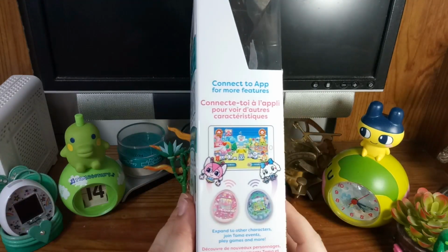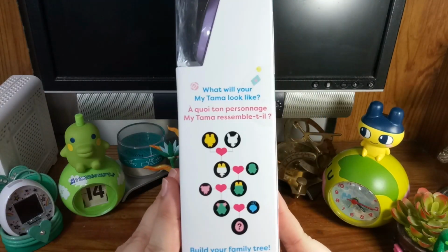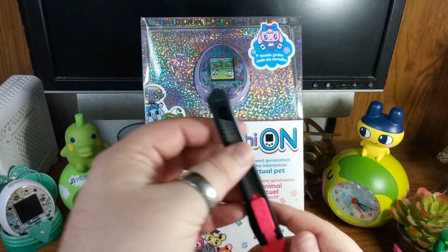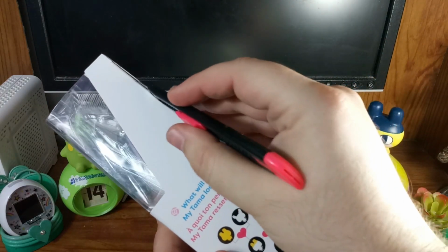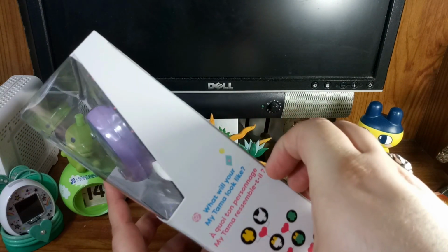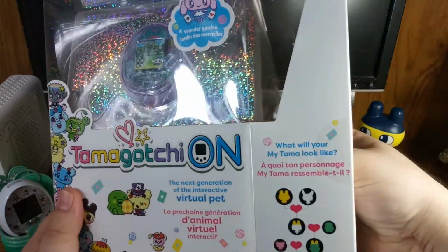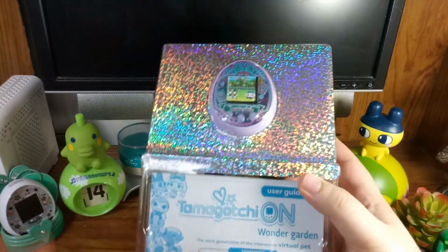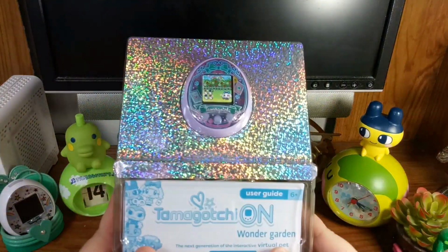The side of the box, and the back, and the other side. So yeah, let me go ahead and grab my X-Acto knife, and we can get into the box. Just a single piece of tape right here. And as always, there are no batteries or anything. It's just the Tamagotchi itself plus the user guide.